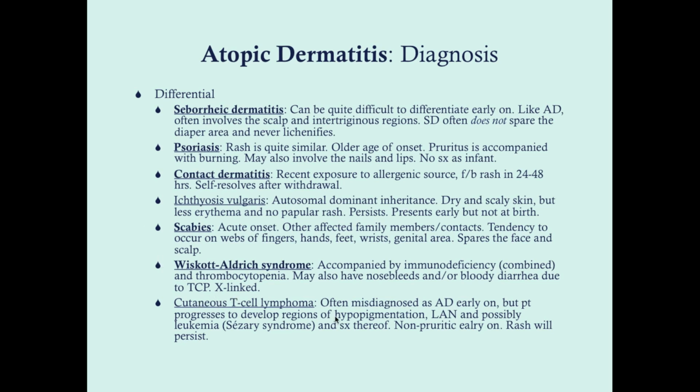cutaneous T-cell lymphoma, typically it will be diagnosed as atopic dermatitis, and it responds to all the typical treatments of atopic dermatitis, but it will progress ultimately into, it really depends, but you can get these areas of hypopigmentation, you get lymphadenopathy, in some cases you can get leukemia, that's called Sézary syndrome, and all the symptoms of leukemia, so all the drops in your white count and red blood cell count and everything. But the rash will persist, whereas with atopic dermatitis, it doesn't persist. It's more episodic in nature.